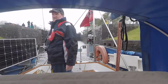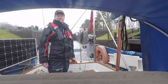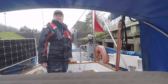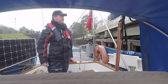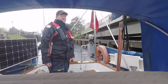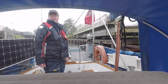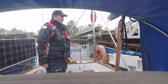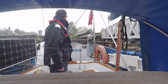Tourists taking your picture as you leave. With it being a bit of a damp day, there's not that many tourists here. In the middle of the summer, it's absolutely crammed. That's the road bridge there, the green one, that's just passing by us now. And shortly we'll see the rail bridge as well. And that's the rail bridge.